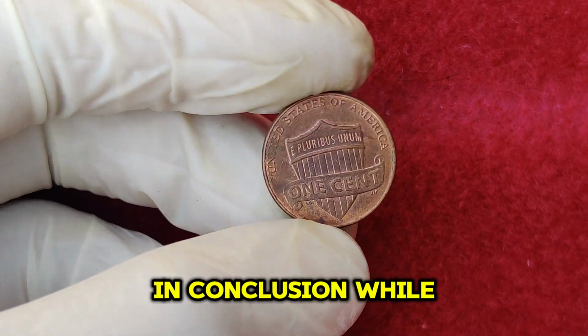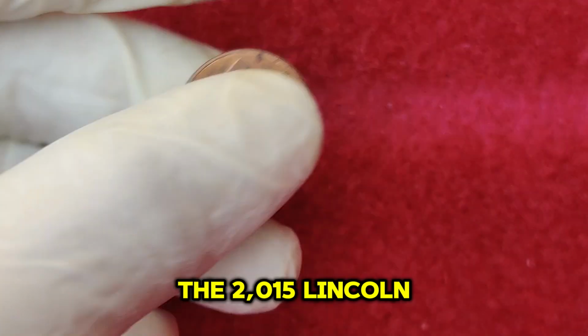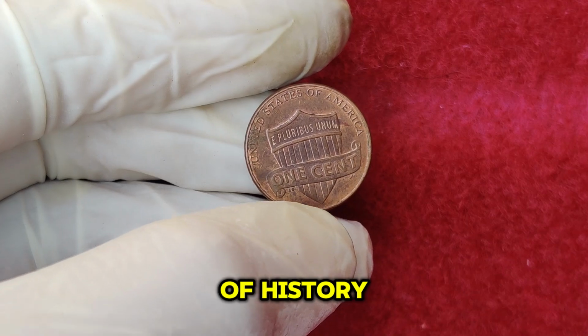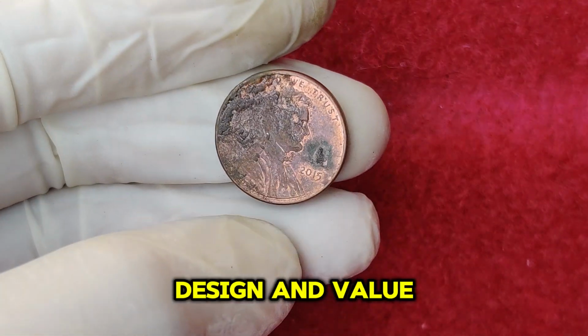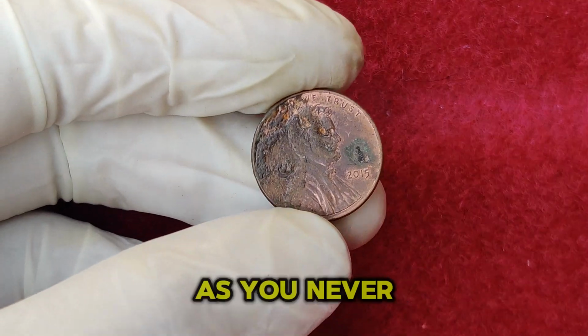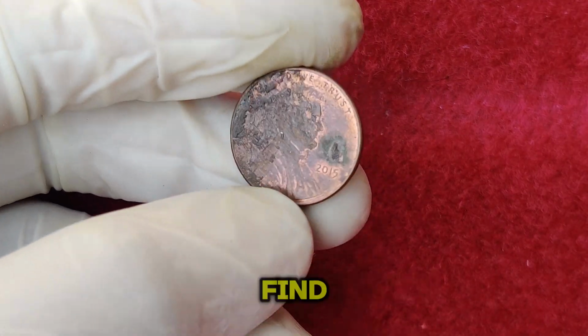In conclusion, while the 2015 Lincoln penny might look like just another cent, it carries with it a story of history, design, and value that many collectors cherish. Keep an eye on your change, as you never know what hidden treasures you might find.